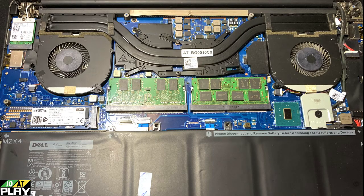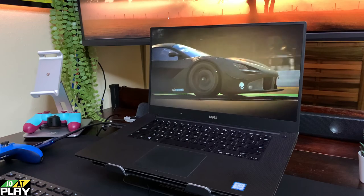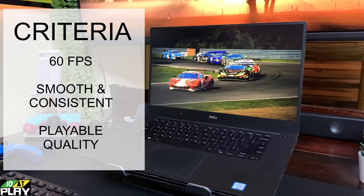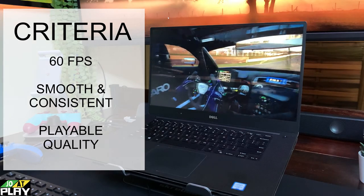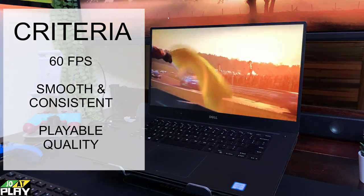When it was done, it was practically good as new. Now let's do some game testing. The criteria that I have for racing games is that they maintain around 60 frames per second or above, giving me smooth and consistent frame rates while still maintaining good graphical fidelity.